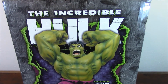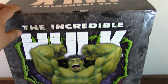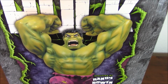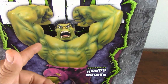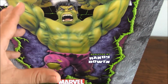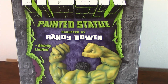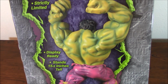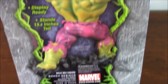Well, as you can see, this is another regular standard Bowen Designs box with all the design in the background, but as always, it's very colorful with the pictures. This is Incredible Hulk, very nice title there, and as you can see, the picture of the statue, very nice, sculpted by Randy Bowen, marble painted statues. Here on the side is the Incredible Hulk painted statue, sculpted by Randy Bowen, strictly limited, display ready. It stands 15.5 inches tall. For the standard of Bowen Designs, it's a pretty good size.